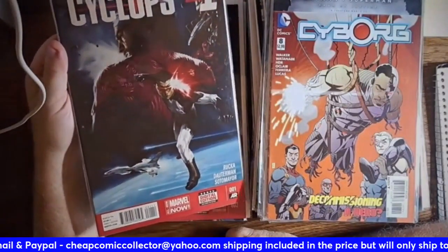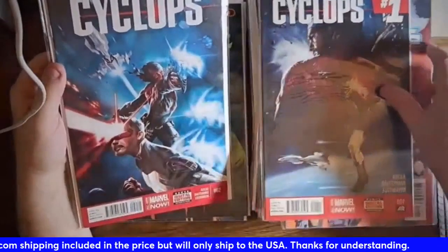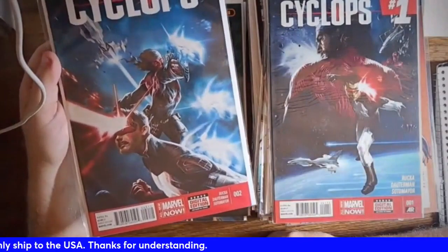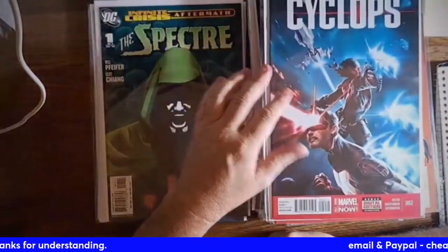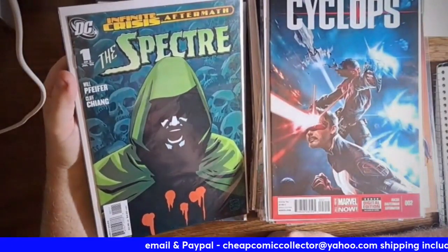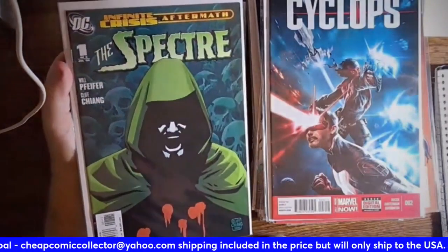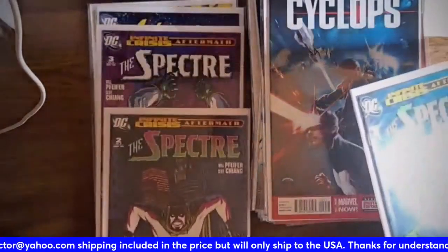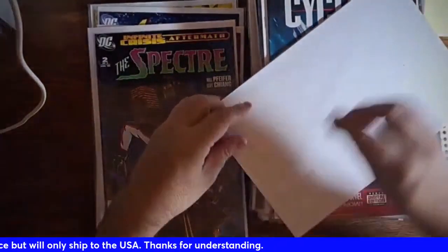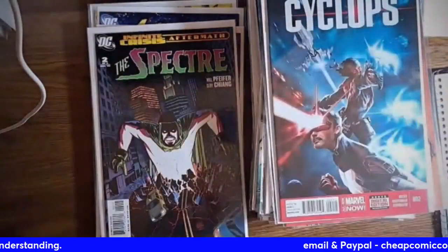Cyclops, number one. And number two. That's got some cool covers on it. This looks like when he was in outer space with his dad down in the Starjammer. The Spectre, number one of three, 2006, Infinite Crisis Aftermath. Looks like I have all three issues. I'm not sure. I'm just going to check to see what the actual title is.